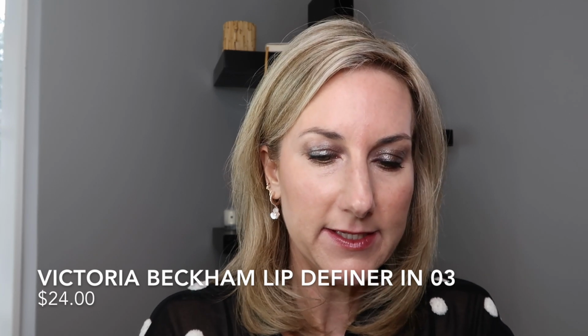Now I'm also going to be using the her lip liner, and this is in my favorite, which is 3. So this is sort of going to be that pink mauve, a little bit more. It's still a neutral, but it's gonna lean more pink. And I'm just gonna line my lips here.